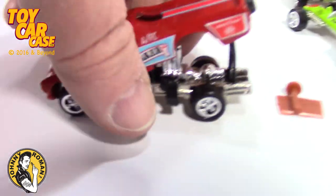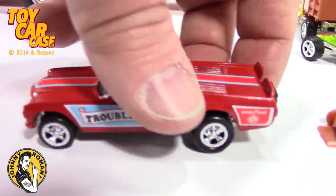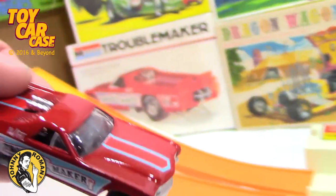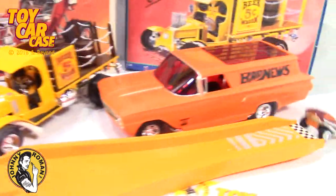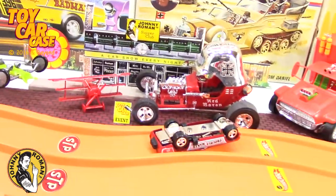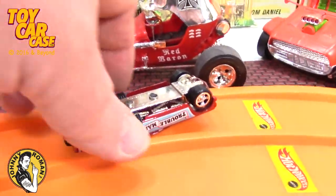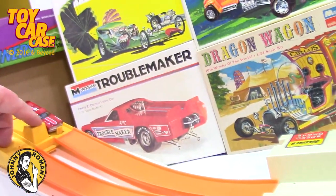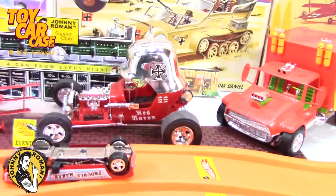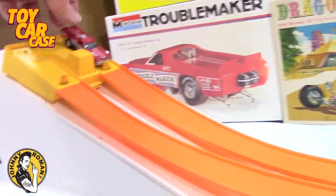Let's do this Troublemaker. We gotta get it back down. Oh, that is good. Let's see what happens. Oh! The Troublemaker! And trouble! Let's see this again. Yes! He's hitting something and rolling like thunder!